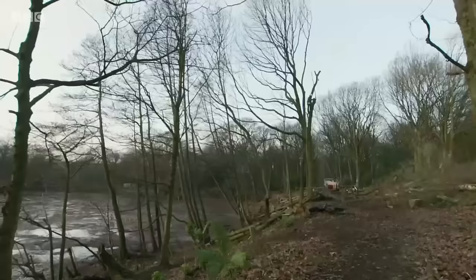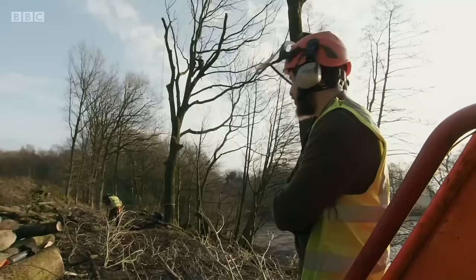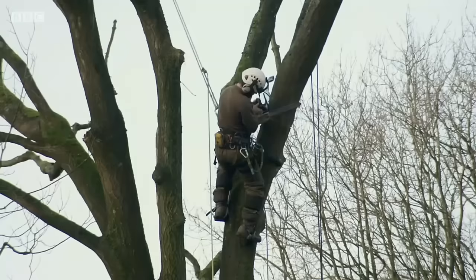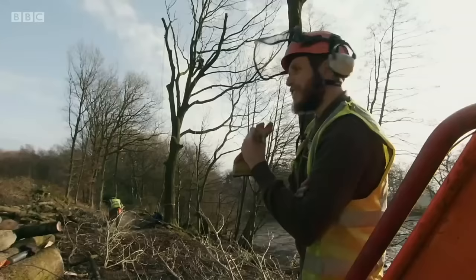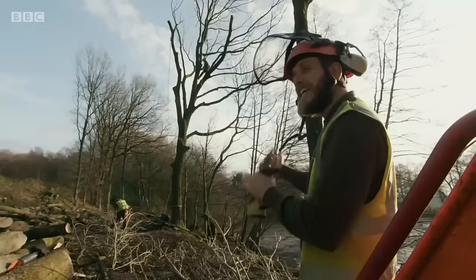Josh Corbett is overseeing the work. So we're working on the north edge of the old Victorian lake today. What we're trying to do is restore the old vistas. We're also trying to create the space on the lake edge for the engineers to get in and do any renovation work they need to do.